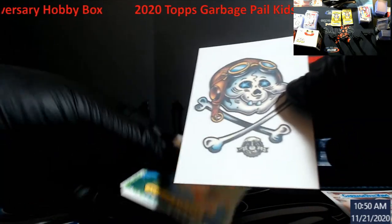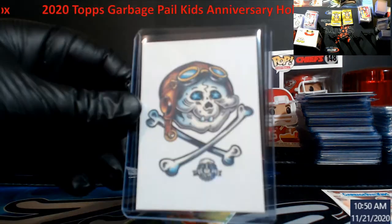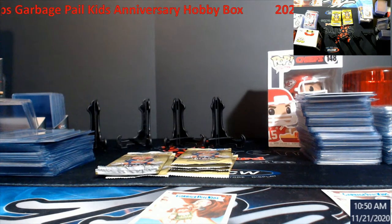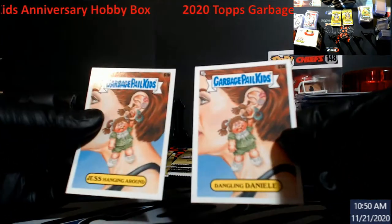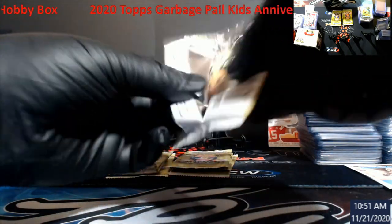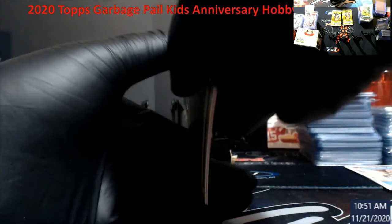Alright, we got a new tattoo. I'm putting all those out to the side that were all different ways because no idea. Cool looking tattoo though, man. Swinging Stewart. Booger. Huh. Kinda cool. So we got the Dangling Danielle and the around, same pack. Put those there just because I'm not too sure why those were flipped. And you can see there's nothing like SPs. You put the backs together, you can see like a big picture.